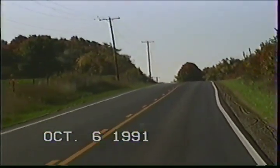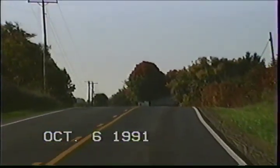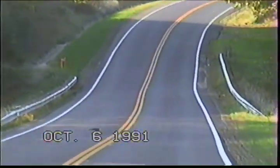Well, look at the red and that one tree right straight ahead of me. Amish cleaned that up a little bit, didn't they? Yeah.